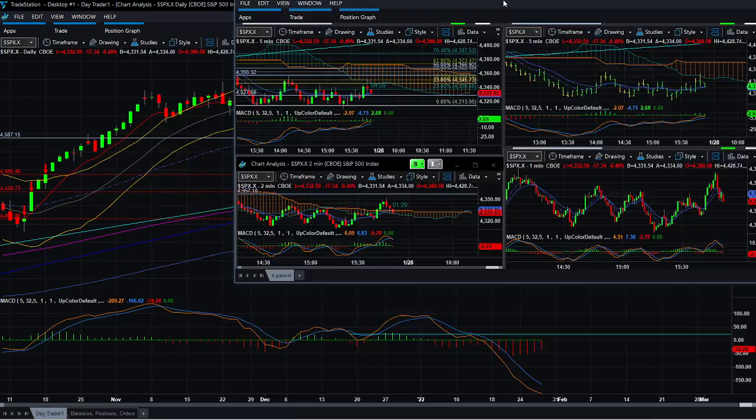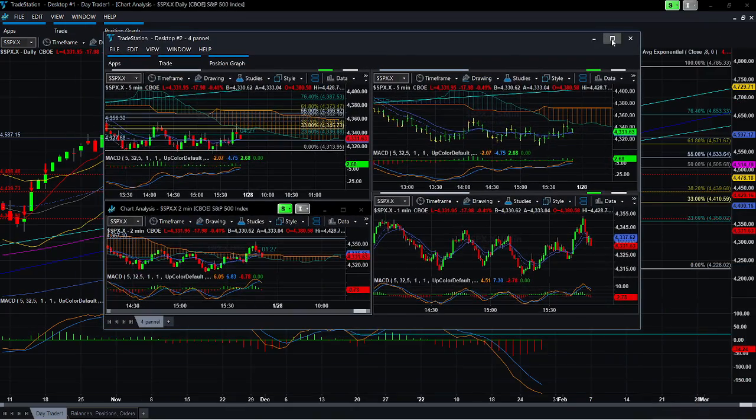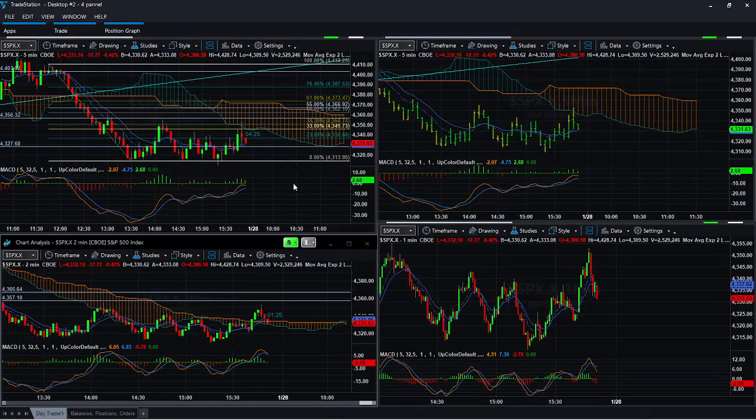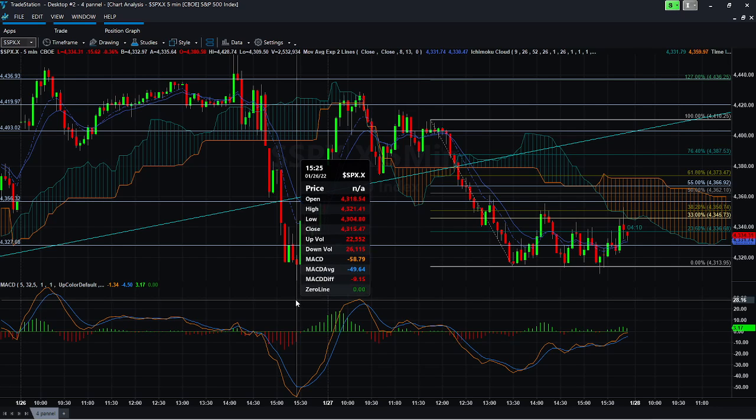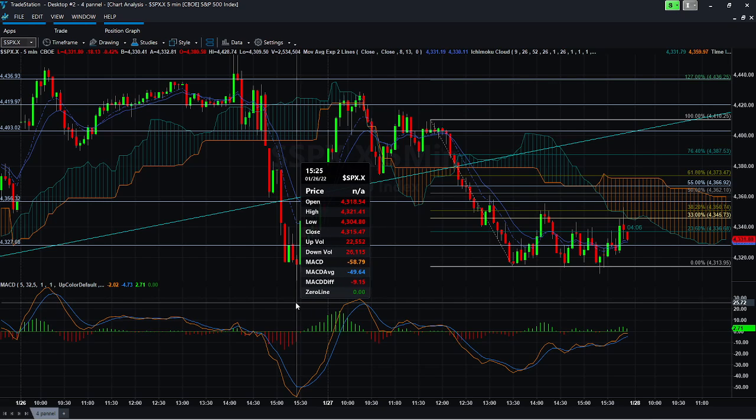Let me see if I can bring another chart down and show you what I'm looking at. Yeah, we can look at the 5 minute chart. All right, so here it is. I know there's a lot of lines here, but here's the low, right? Here we are, here's the previous low, and here's the high. So we're consolidating in between the low of 43.04.